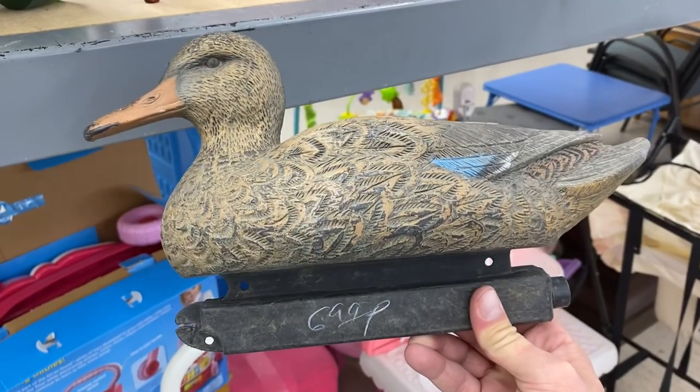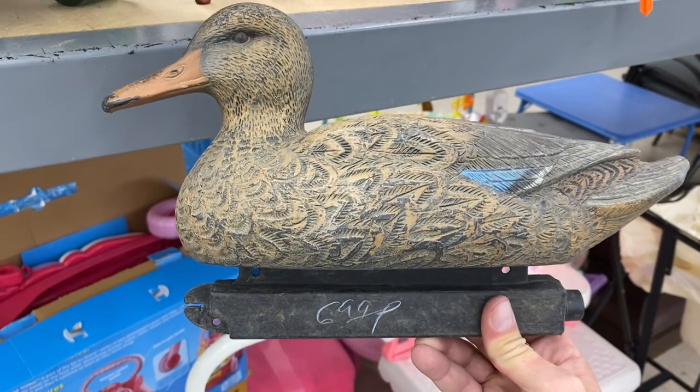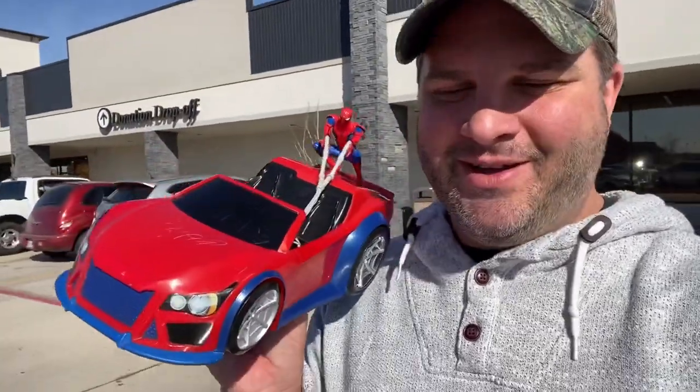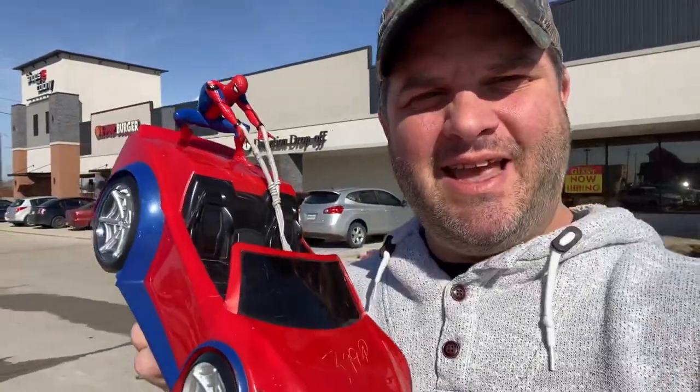Okay, so I just found this decoy on eBay and it's selling for 10 bucks and he wants $6.99 for this, so definitely not worth it. All right, guys, well, I passed on the Halo figure, but I did get this really cool Spider-Man car. It's made by Toy State Industrial. And we're gonna head back to the house right now and do a little show and tell in the bunker.